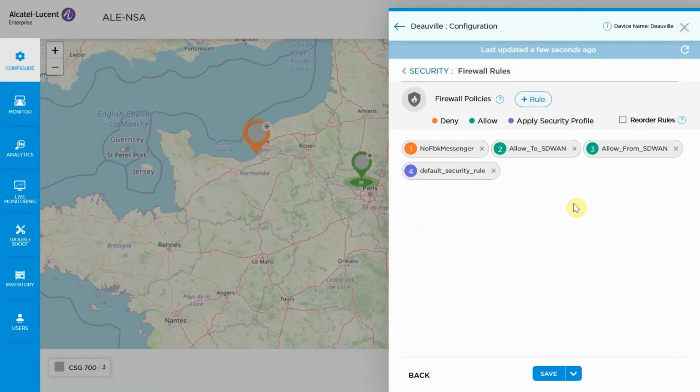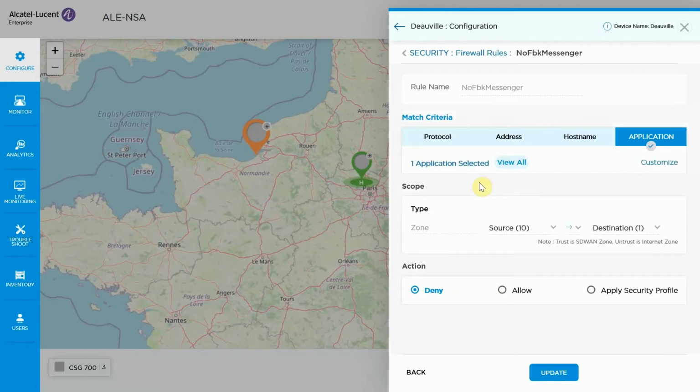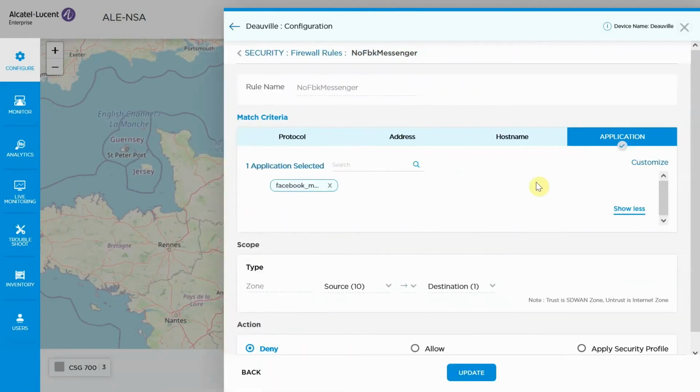There's some default rules that simply allow the traffic between the different sites. And I added this rule, which is the no Facebook Messenger rule. There are different ways in which you can create firewall rules, but I've chosen to go with DPI because the firewall that's built into the appliance is not just a simple packet filter, it's a next generation firewall, so we can use DPI to identify the application at layer 7. And so I chose Facebook Messenger.